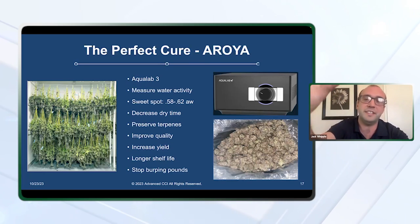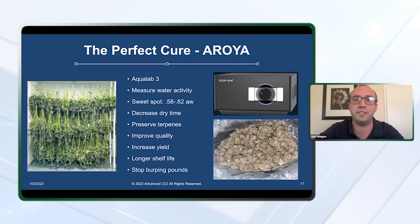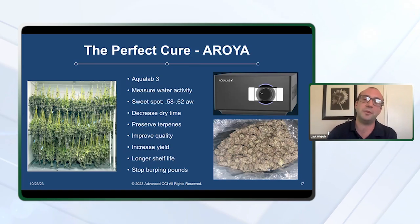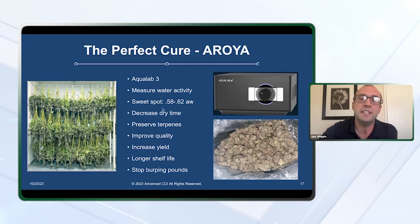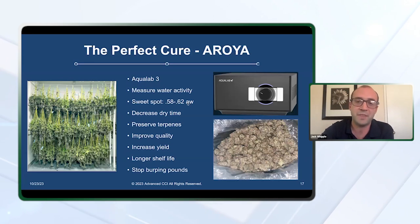There is this amazing team of scientists who have PhDs in curing fruits and vegetables that work with Arroyo. In the CCI book, there's a whole 30-page section on all of the science of water activity. But ultimately, to break this down pretty quick, anything above a 0.65 water activity is where microbial content and mold can grow. Below that, there's not enough water in the finished product. So the sweet spot that we're shooting for is 0.58 to 0.62 water activity. Aw is the unit of measurement for water activity.